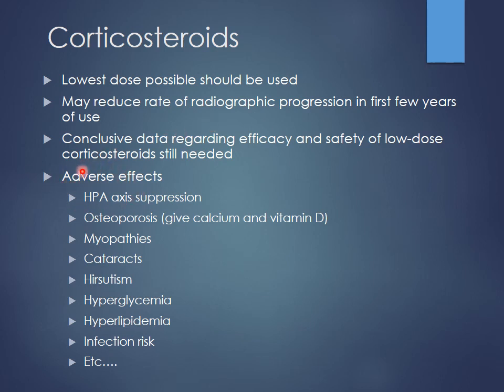And so again, adverse effects, obviously it's affecting that HPA axis, suppressing that. We worry about osteoporosis, so it's really important to make sure we're supplementing with calcium and vitamin D to try to help stave that off as best we can. Cataracts, hirsutism, hyperlipidemia, hyperglycemia, all these things are going to be along with that. So we know that based on, we've talked about corticosteroids several times before. And it's also going to be immunosuppressive, so infection risk is going to go up. If I'm mixing corticosteroids on top of methotrexate on top of Infliximab, guess what? Infections are a very real possibility there.